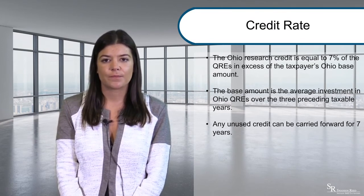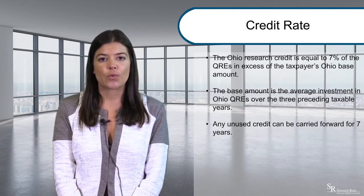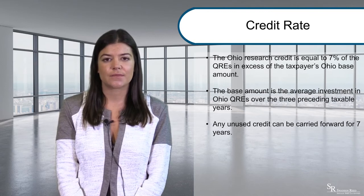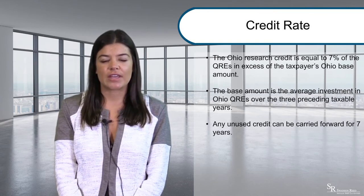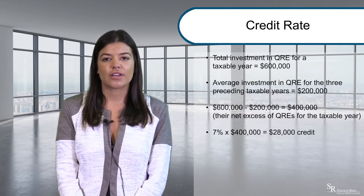Ohio base amount. The base amount is the average investment in Ohio QREs over the 3 preceding taxable years. Any unused credit can be carried forward for 7 years. Here is a sample calculation.